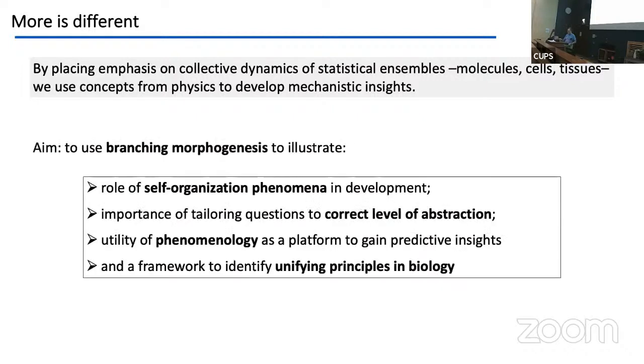So the aim of this talk, I want to use one example, many examples we could choose, but I want to choose one example, which is branching morphogenesis. And I want to illustrate the role of self-organization and emergent behaviors in development. The importance here of tailoring the questions to the correct level of abstraction. The utility of theoretical phenomenology in trying to understand this problem and gain predictive insights. And I hope, although this is a very controversial thought, by the way, lots of my competitors would disagree, that we end up with a framework which I think provides some unifying principle in biology.